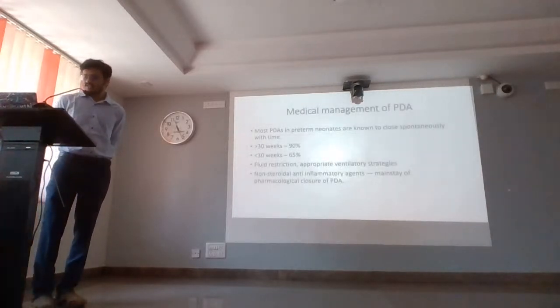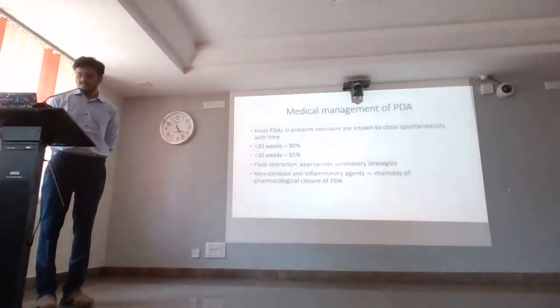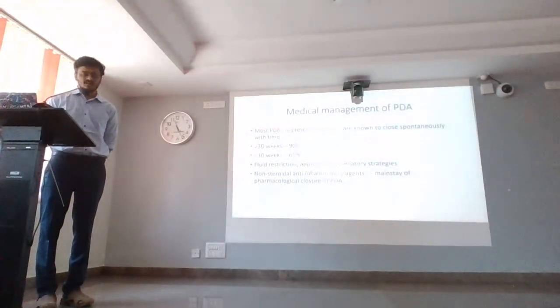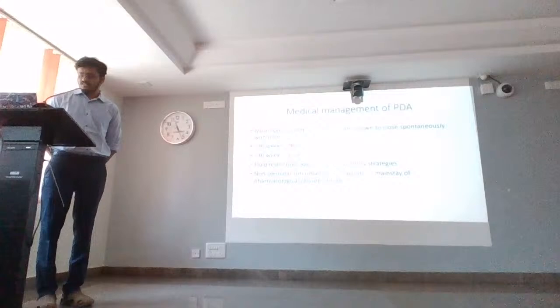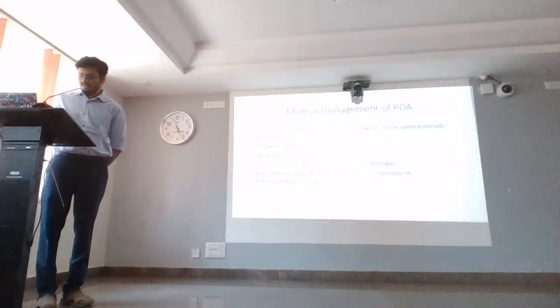So coming to medical management of PDA, most of the PDAs in preterm neonates are known to close spontaneously with time. As I showed in the chart, at more than 30 weeks of gestation, nearly 90% of the PDAs will close spontaneously by the time of discharge, whereas in less than 30 weeks of gestation, the spontaneous closure rates are very low. The main strategy for medical management includes fluid restriction and appropriate ventilatory strategies depending upon the distress of the baby. And the pharmacological closure of PDA involves the use of NSAIDs.